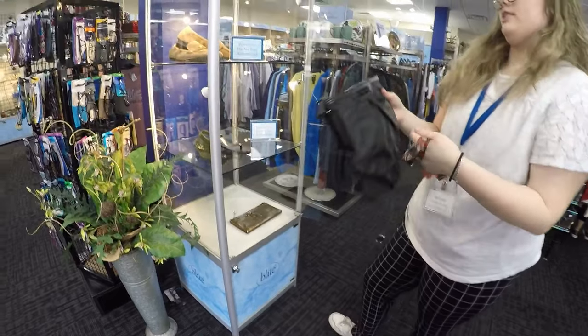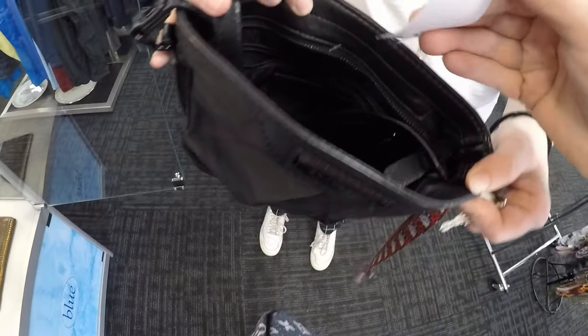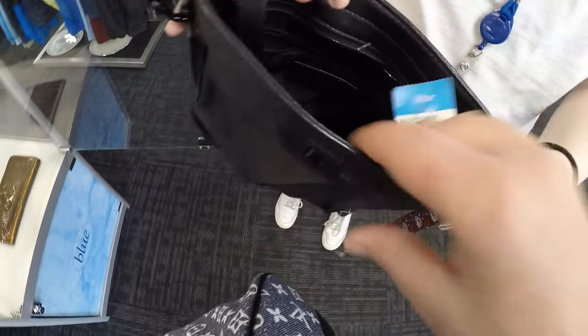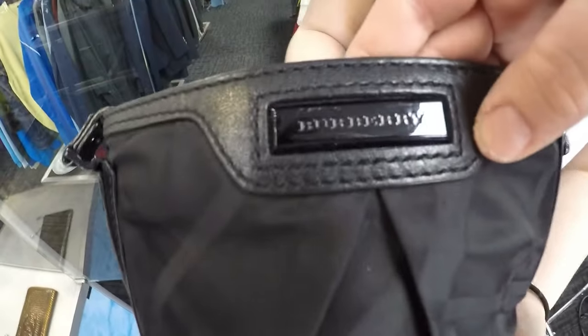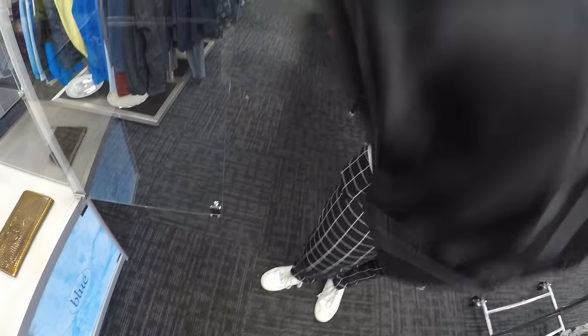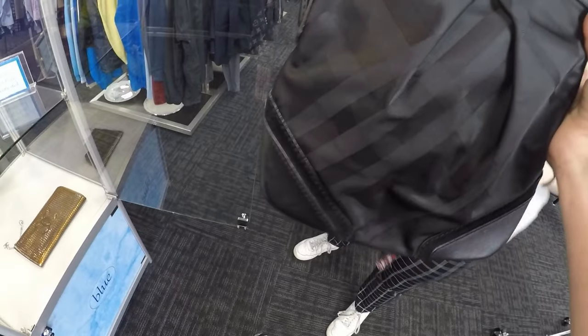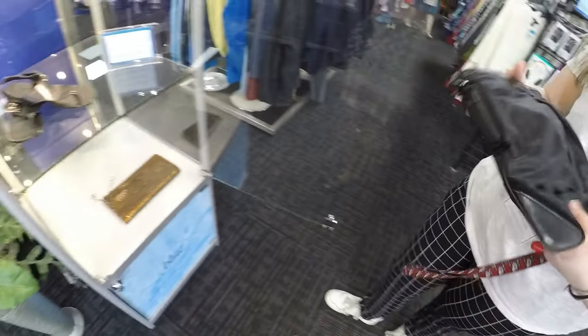Oh, it says Burberry. I can't even read it. It's America. I'm like, what? That's not what this is. Okay, let's see how much it is. $129. Oh my gosh. That is nice. Oh my gosh. $129. Oh, thank you. I love it.